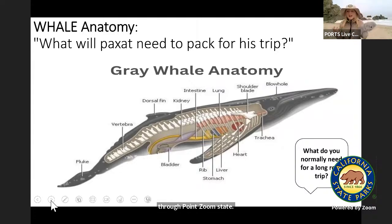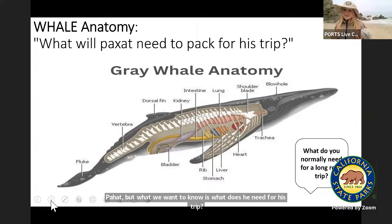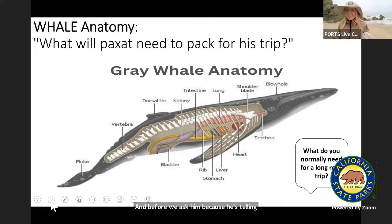And of course, we have lots of questions for Pahat, but what we want to know is what does he need for his trip? And before we ask him, because he's telling me some stuff already, in your classroom, maybe talk to your partner and think of two things. What do you normally need for your road trip? What do you normally take? What are some necessities that you need when you're in the car for a long journey?